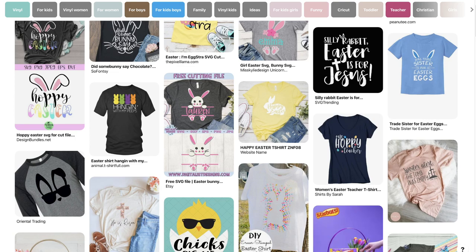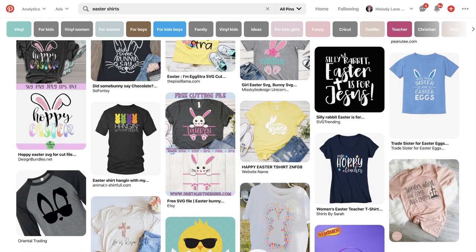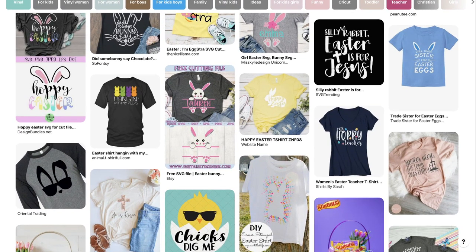Where did I find these choices? I searched on Pinterest for Easter shirts. I typed Easter shirts. Okay, we'll do the cross one first, and then we'll do some more.